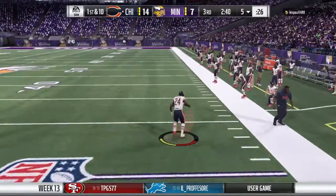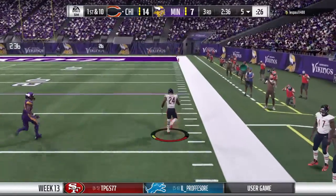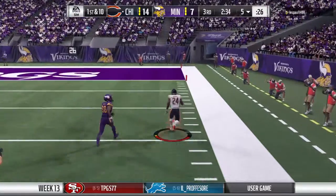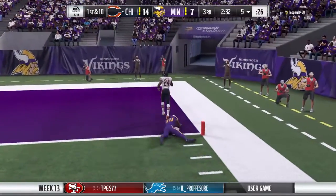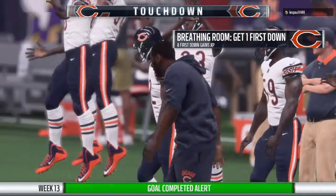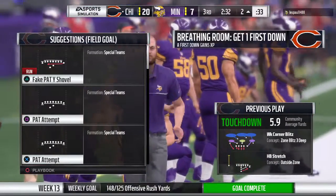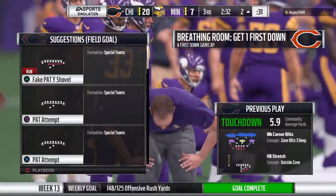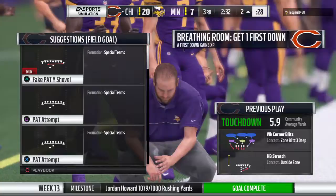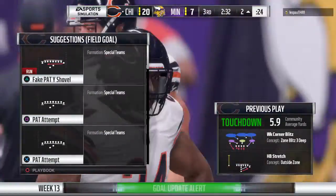He's got room to run past the 20. And nothing but daylight ahead. The 40. He's at the 30. 10. Touchdown, Chicago. Jordan Howard, 95 yards. And the Bears will extend their lead. Always important to get the first score of the second half. Now you start to pull away a little bit and get some breathing room going.